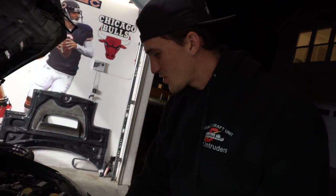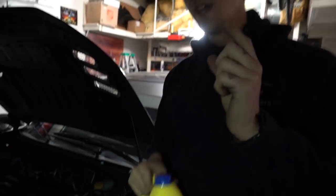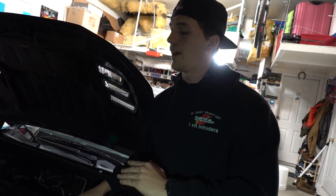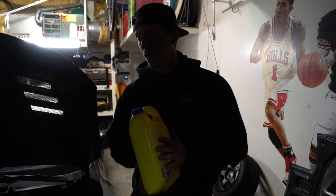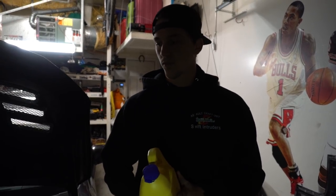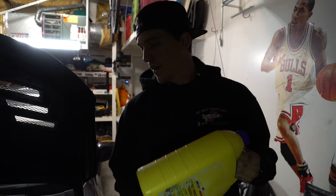Dude, we are ready for the track. So we checked the coolant. We are a little bit low on the coolant. It's in between the full and the half sign. I do have some 50/50 ready to go. So tomorrow before the track, I'm going to check it again, maybe pour a little bit in there and just monitor it throughout the day. But I have a full jug, so we're good there.